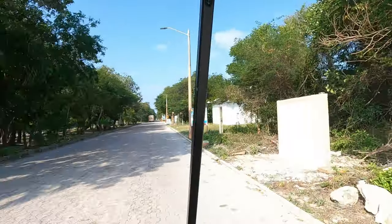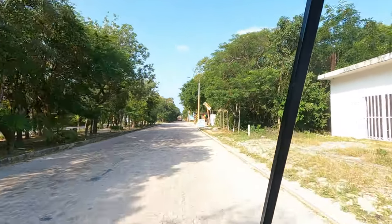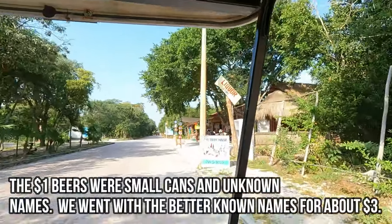Oh, the beer house. Do you want a beer or is it too early for a beer? I don't even think it's noon yet. It's always 5 o'clock somewhere. Okay, well, we'll stop. You're on vacation. Supposedly, we're gonna have dollar beers here. Look at the monkey.